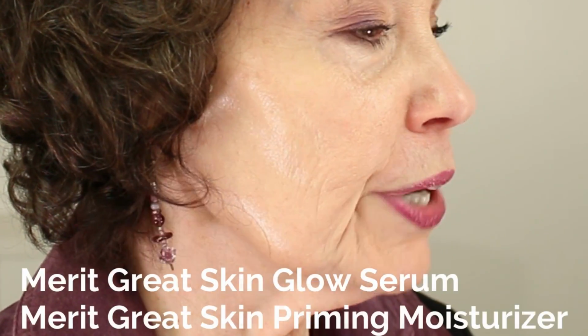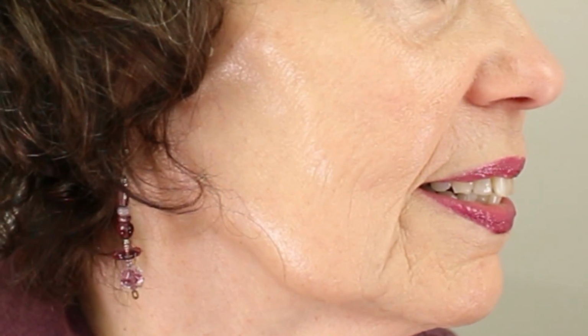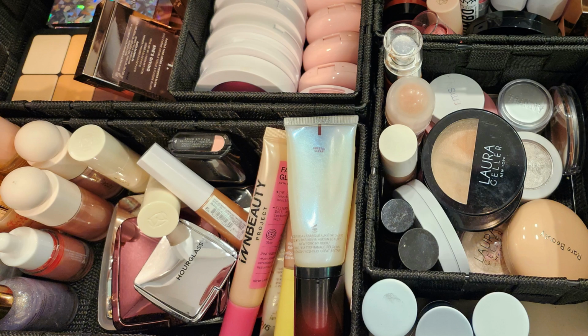All right, now we're ready for the last comparison. This is the side with the 2 Merit products, the Glow Serum, and then the moisturizer, and then the foundation over it. And this is what I was wearing to the Zoom meeting the other day. And this is the side with the foundation and then the Tatcha Luminous Dewy Skin Mist applied over it. Now, this last method certainly is the easiest way to create glow, just patting it on top. Of course, there are many other ways to create glow, many other kinds of products. In fact, I have a drawer full of them, but I thought these were the most interesting options and provided a real diversity of options as well.